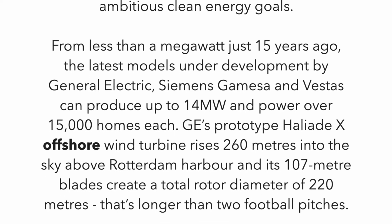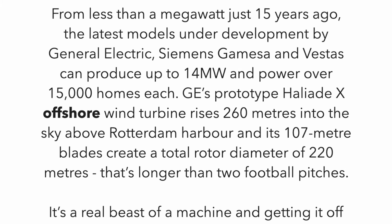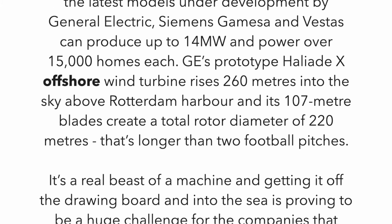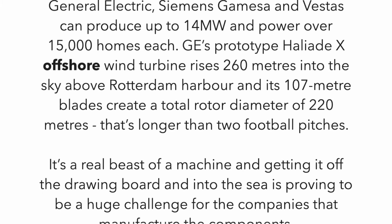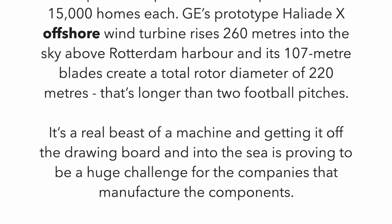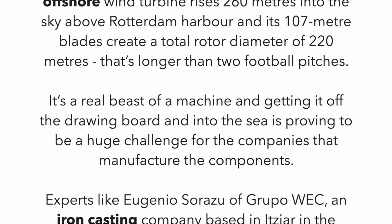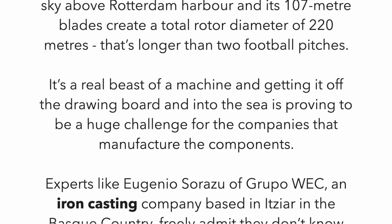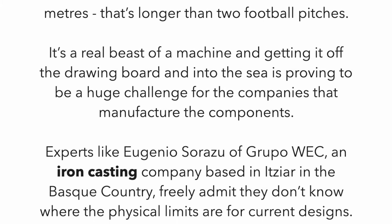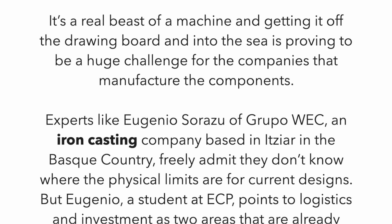GE's prototype Haliade X offshore wind turbine rises 260 metres into the sky above Rotterdam Harbour, and its 107-metre blades create a total rotor diameter of 220 metres. That's longer than two football pitches. It's a real beast of a machine, and getting it off the drawing board and into the sea is proving to be a huge challenge for the companies that manufacture the components.